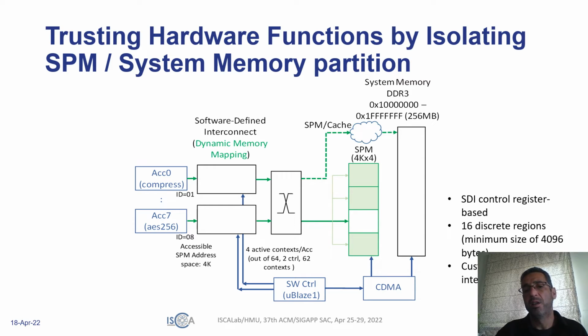What we actually propose is a lightweight software-defined interconnect, which achieves physical isolation of the memory space that is allocated to each accelerator. This memory space can be either in on-chip SRAM as a separate scratchpad memory, or different areas in a shared DDR system memory. So we can define and isolate the memory partitions that can be assigned to each accelerator, either in a one-time programmable way or dynamically.